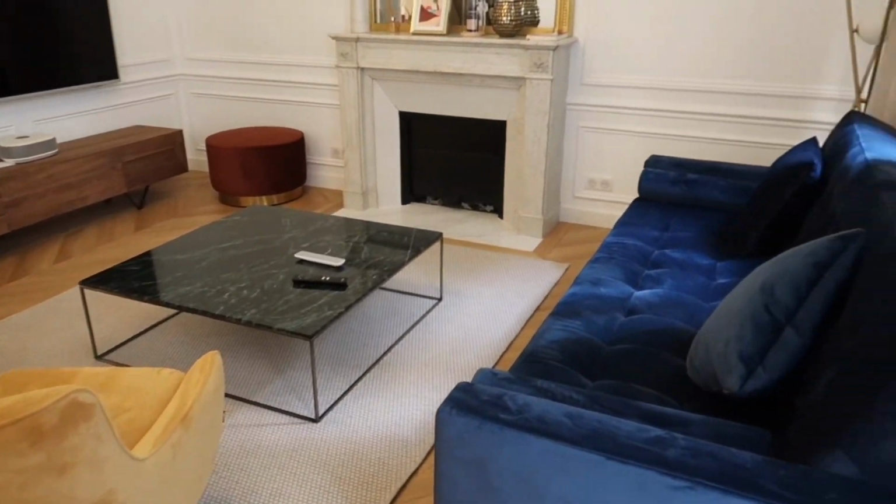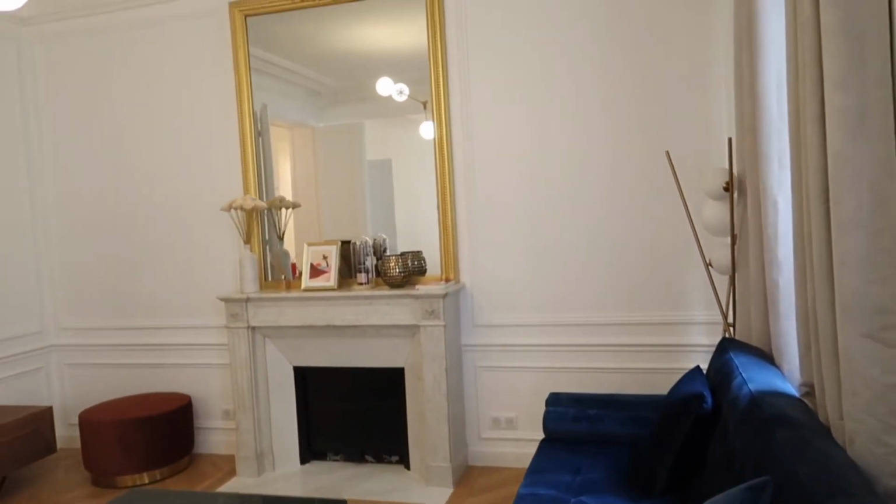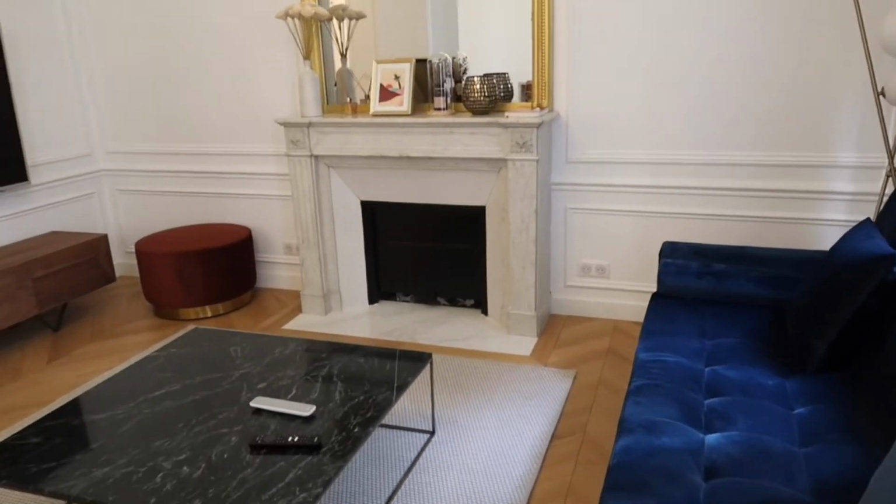I also love the lighting. They have this really cool bulb lighting throughout the entire house, which is really nice. And I just feel like it's a really cool aesthetic. One of the things that I want to take into our house when we do our renovation is really cool windows like they have in here that are huge. It brings a lot of light in during the day, which is really nice.